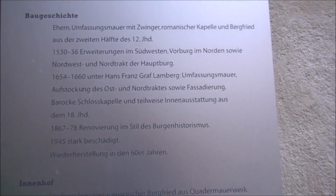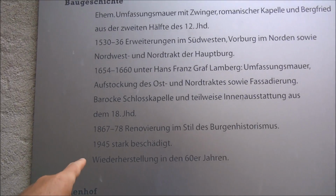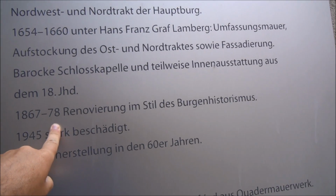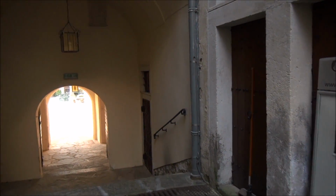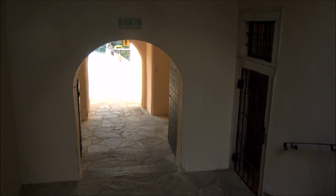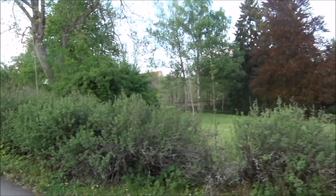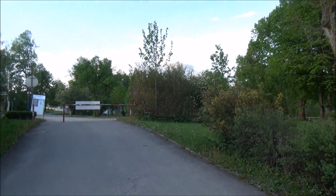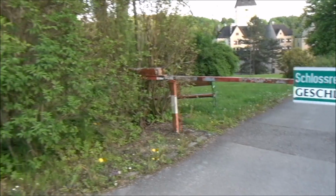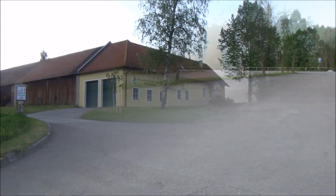So there, a bit of information. Construction started in the second half of the 12th century. And here we go. Renovated 1867, 1878. So, is what we see today more representative of that? Oh, restaurant's closed, as it appeared to be. There's no shortage of parking here.